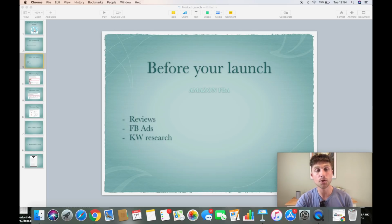So keyword research is vital before your launch. Make sure you know what keywords you want in your listing, what keywords you want to be indexed for, what customer search terms you want to be put in front of. I don't want to be put in front of people who are searching for mobile phones if I'm selling pens. So make sure that you consider that. Now, this is all pre-launch.